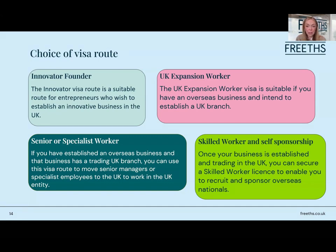Now, this is a longer-term visa route in that it can be granted for up to 5 years, but it doesn't in itself lead to what we call settlement or indefinite leave to remain. But the final visa route that I'm going to look at does lead to settlement or leave to remain. So it may be that the trajectory of a person's transfer to the UK goes expansion worker, establish a business, maybe senior or specialist worker, or you might use that route to bring other senior specialist workers from the overseas entity. And then at some point, if they were looking to stay in the long term, they would then be switching into skilled worker.